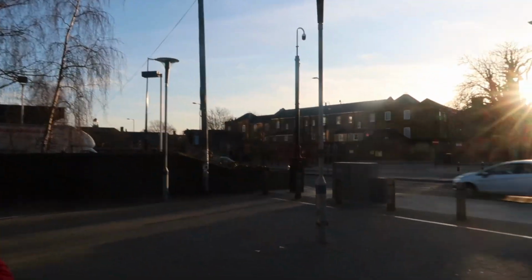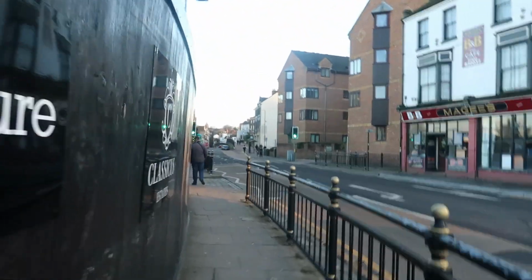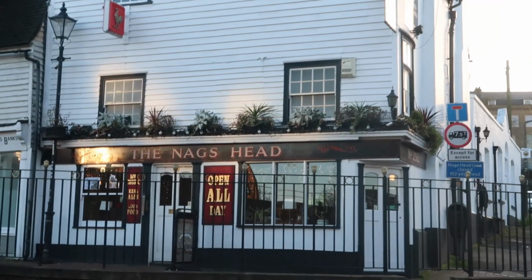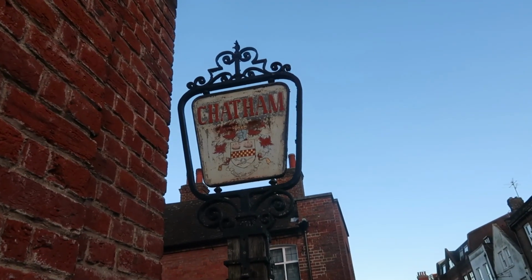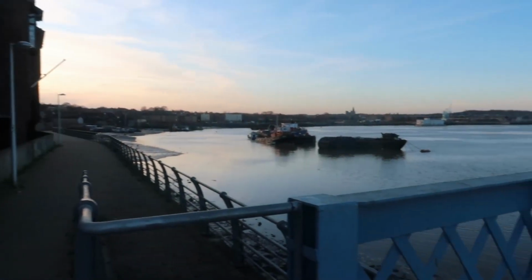Got to head down this road towards Chatham. Pub called the Nag's Head. Bye bye Rochester, hello Chatham. We made it along the extremely long road which is named High Street, which runs between Rochester and Chatham. And now we're heading back down to the Medway shoreline for the last time today to walk down the pier at Chatham.